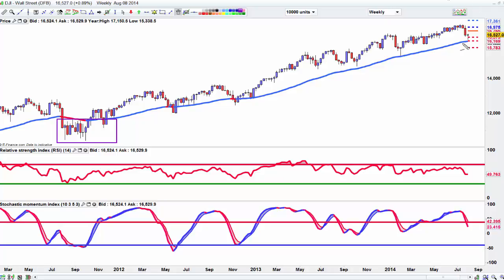I'm looking at the Dow on the weekly chart here and doing my weekly preparation. What I'm seeing is a breakdown of this channel. So two weeks of heavy selling, a week of selling punctuated by a bounce at the end of the week.